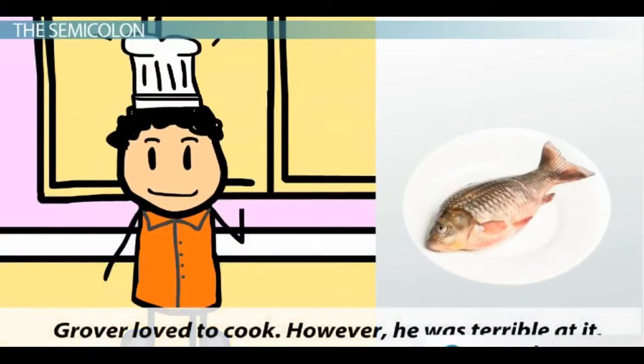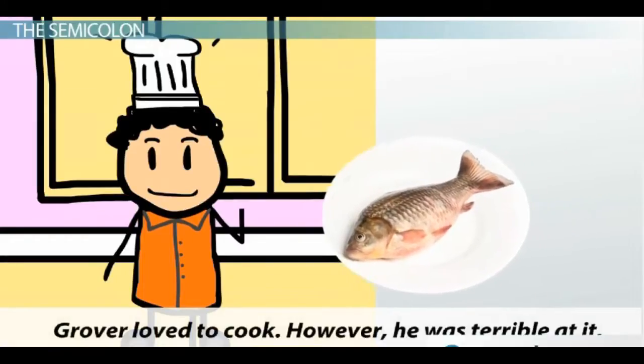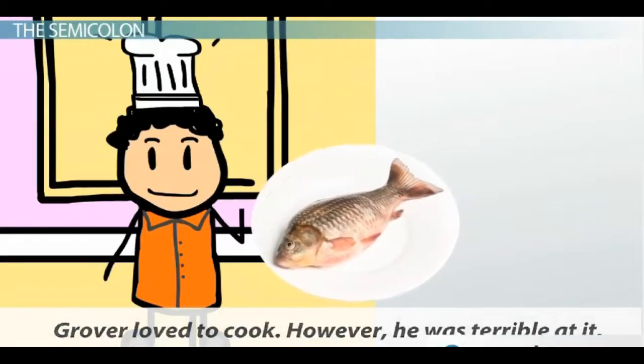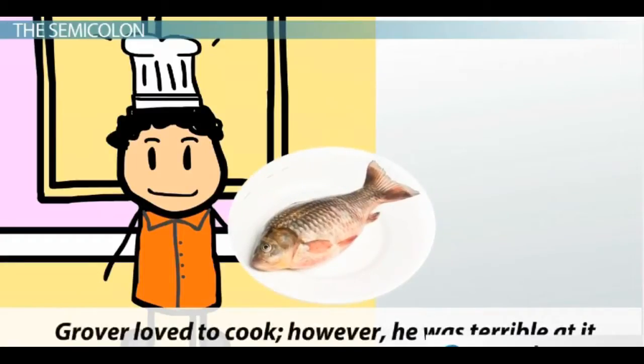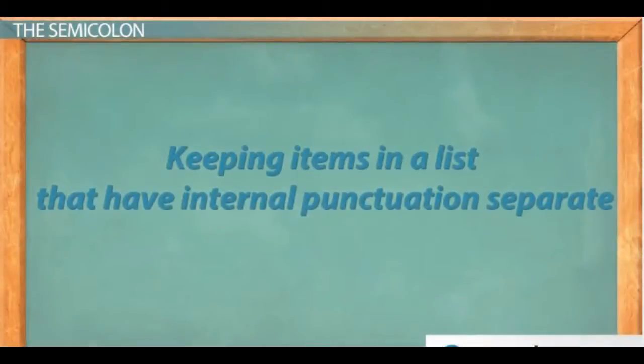Grover loved to cook. However, he was terrible at it. But if you want to strengthen the relationship between two clauses, a semicolon can stand in for the period. Grover loved to cook; however, he was terrible at it. A semicolon is better suited here than a period because Grover's cooking ability is intimately related to his love of cooking.